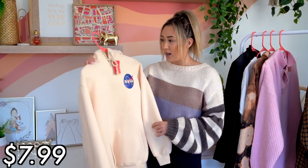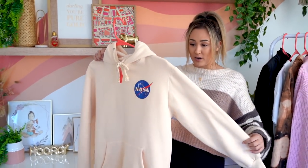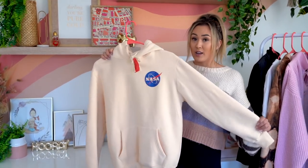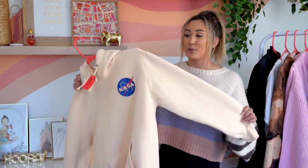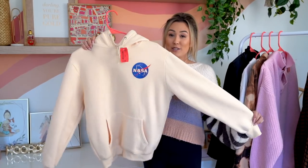NASA hoodie, and I'm not entirely sure where this is from. I don't recognize the brand name on the inside of the hoodie, but it's definitely brand new. It's never been worn. It's so soft. You guys know that I only do soft sweaters. I don't do the scratchy. I don't do the prickly. I don't do the yucky. I only do the soft and the fuzzy.